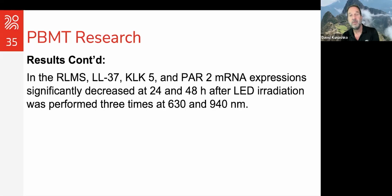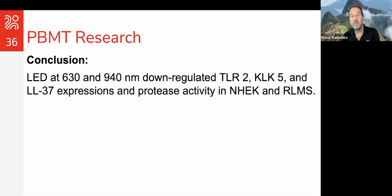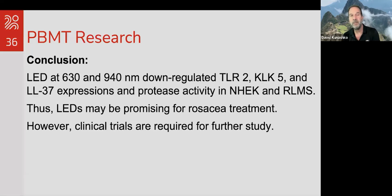They also found that these markers significantly decreased at 24 and 48 hours after LED irradiation. And again, it was performed 3 times over the period of the experiment. They also found that cyclic AMP, interleukin 8, and protease activity were all lower than the control groups, actually a good thing, marking inflammation. So they concluded that these wavelengths can help regulate these markers of inflammation and protease activity, and they feel that LEDs can be a promising treatment for rosacea. But yes, we need more clinical trials.